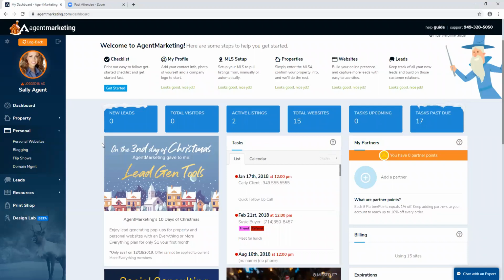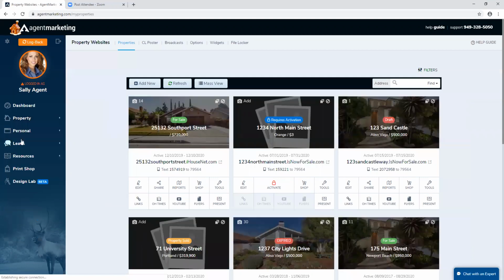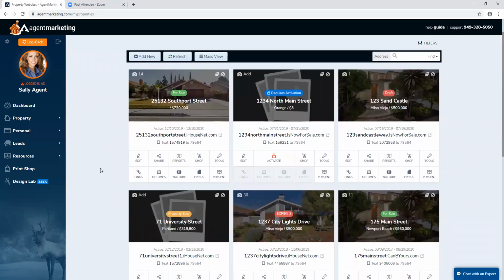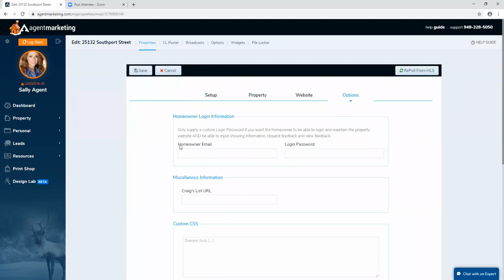Okay, so now on to the 3 things we're going to cover today: the seller accountability report, the seller email, and the property eCard. All of those are specific to a property, so you're going to want to go to your property tab and then properties. For the seller accountability report and the seller email, you have to make sure you put the seller's email in. You're probably going to want to do that first: go to edit, then options, and put it in the homeowner email. Don't need to worry about the password or anything like that.